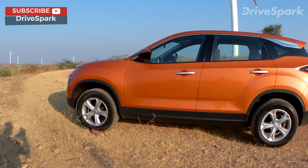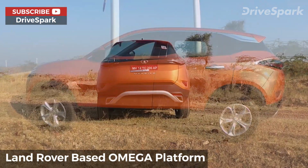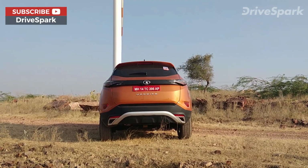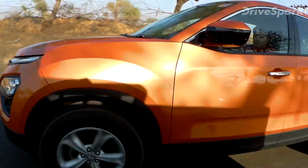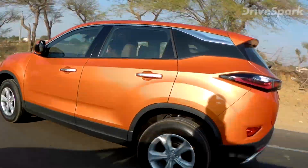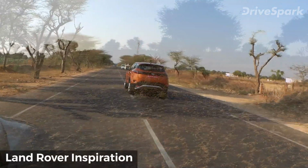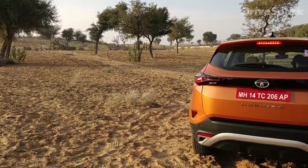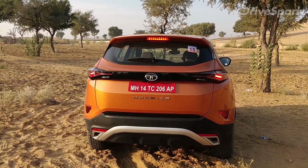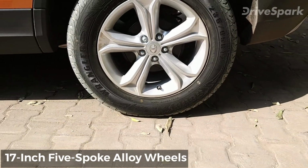The Tata Harrier is based on the Omega platform, which in turn is derived from the Land Rover D8 platform. This is the same platform that underpins the Land Rover Discovery Sport, and this is also why the Tata Harrier is larger in size compared to its rivals. The Land Rover Discovery Sport also seems to have inspired the design of the Tata Harrier just a bit. The front grille and the floating roof design too seem to have taken inspiration from Land Rover. The size is imposing enough to make the 17-inch 5-spoke alloy wheels look small.